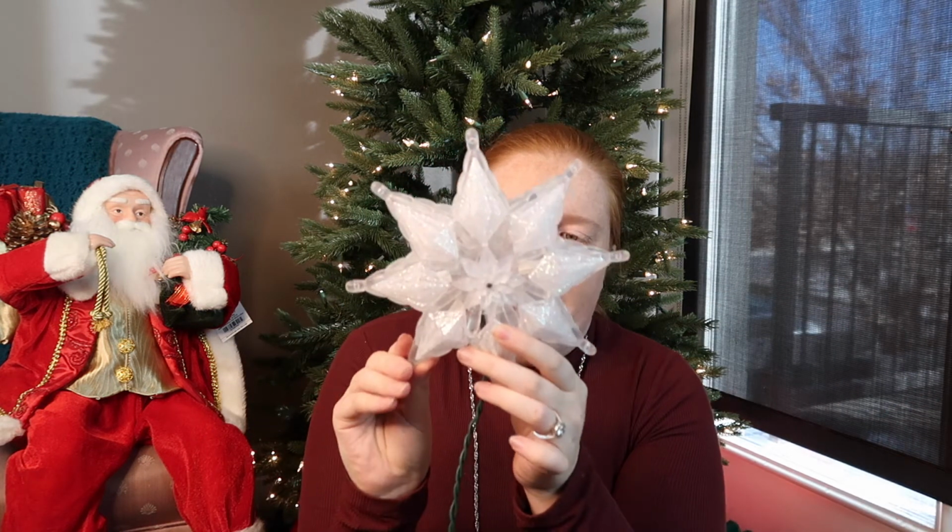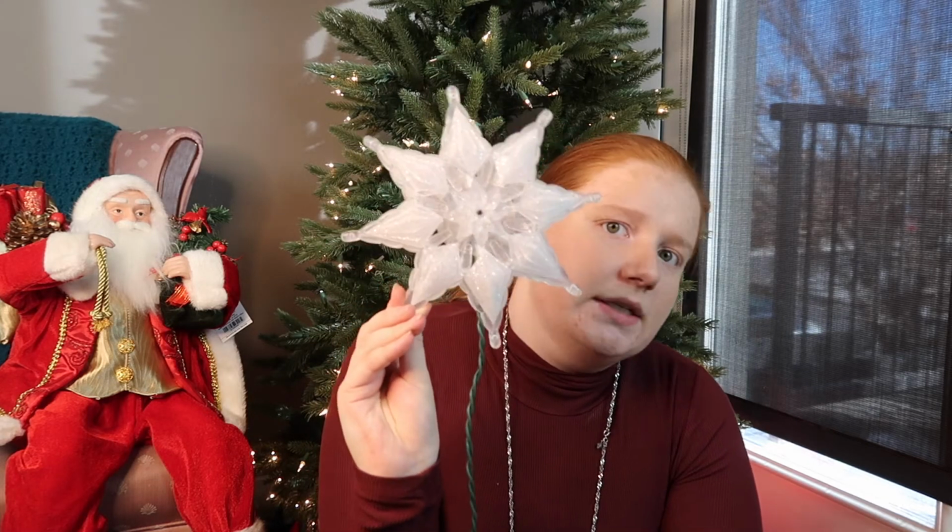Then we have, this is our tree topper. It glows blue. It has its bottom somewhere, I gotta find it. But that's our tree topper. Little, what is that? 8-pointed star.